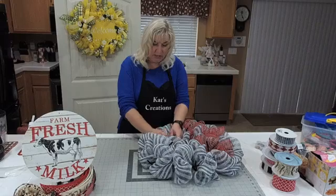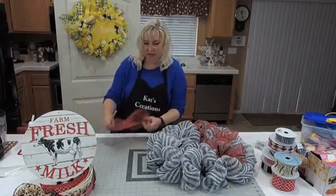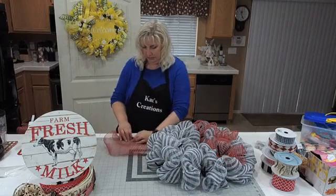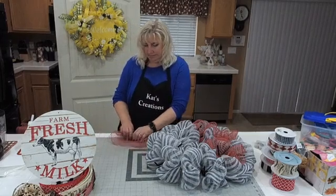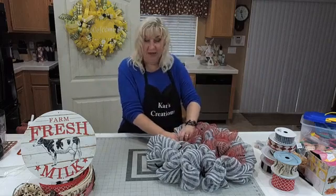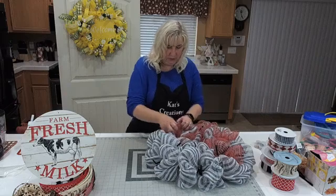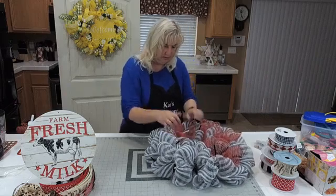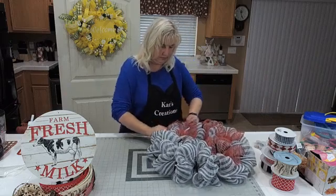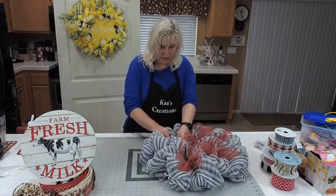So I'm doing all the interior ones first, which is different from what you guys are used to seeing me do if we were doing ruffles. I'm just doing these so that I don't lose track of the inside ones while I'm working outside. And then a couple more.